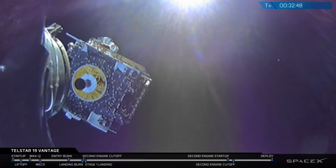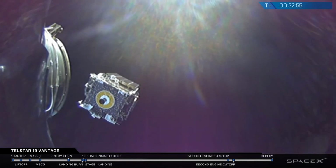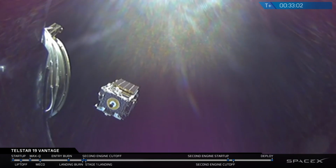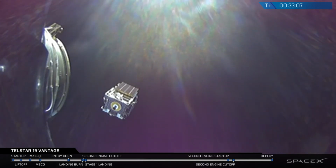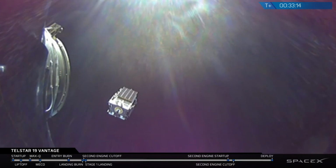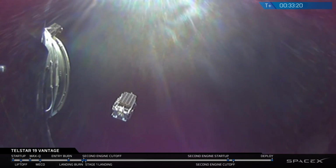Payload separation confirmed. All right, and as Telstar 19 Vantage fades into the distance after a gentle push from those deployment springs on second stage, that will bring an end to our webcast tonight. So wrapping up everything in quick summary, it was a great liftoff of both vehicles conjoined. We had the successful separation and landing of the first stage, and then second stage continued on with its 2 burns to deliver Telstar 19 Vantage to the Geostationary Transfer Orbit.